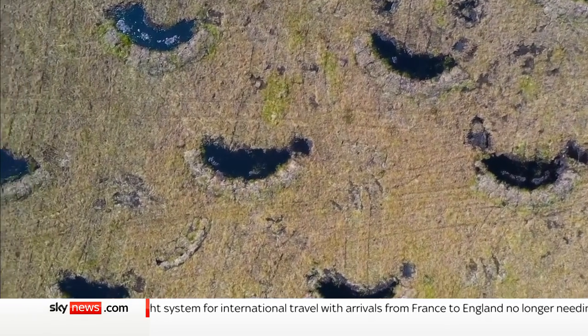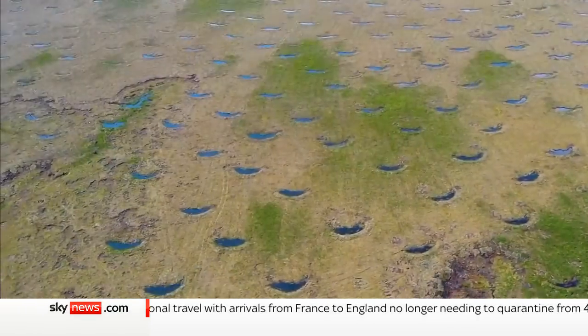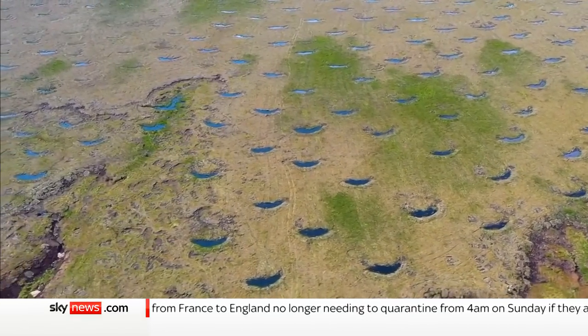Repairing the damage took 6 months, but the benefits will be felt for generations to come. Thomas Moore, Sky News on Holcombe Moor.